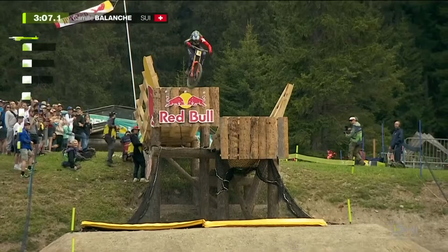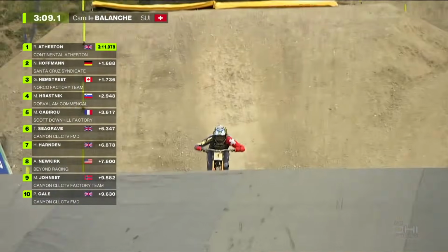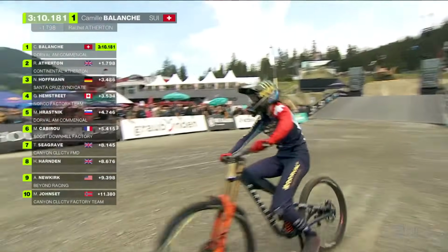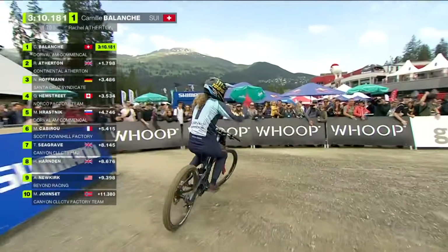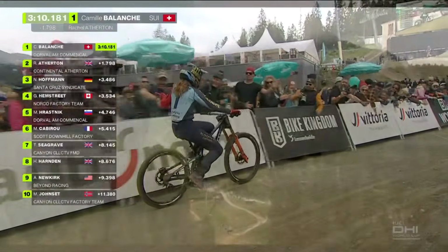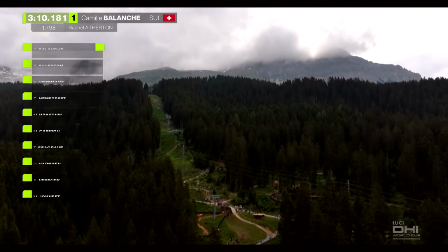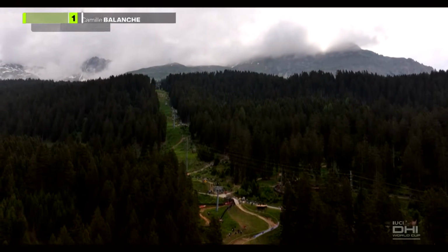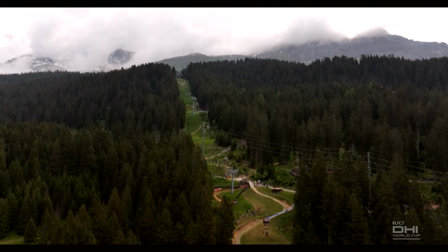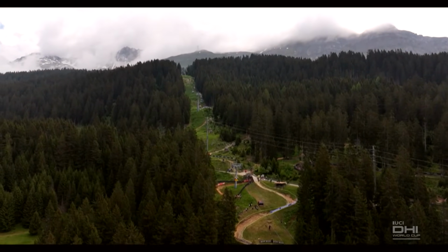2K faster than everyone almost. Off the big drop, is this going to be a marker? Camille Balanche goes fastest in the semi-final here in Lenzerheide with a 3:10.1. Wow. And that is how you tell everyone that you're the champion from last year. Exactly. The overall title holder rolls down first, fastest in the semi-finals here in Lenzerheide.